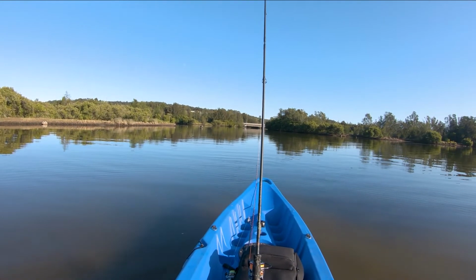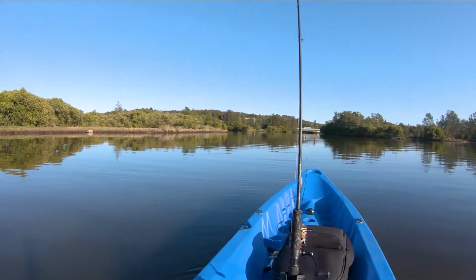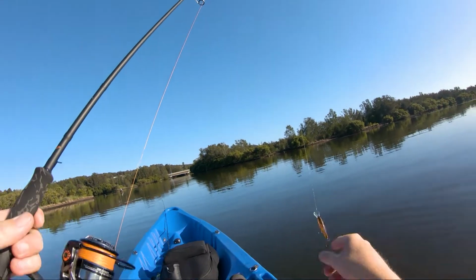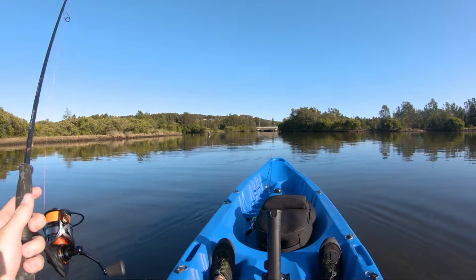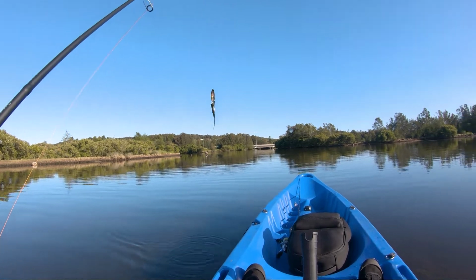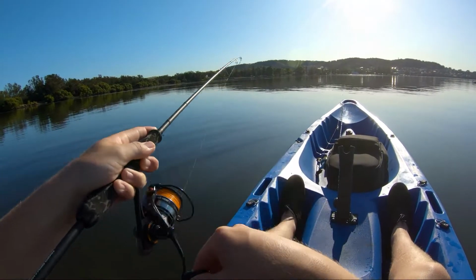I'm pretty happy with where I am. See, you got little bubbles here, and there's a lot of sand stir up too. So I'm just going to drift in here a bit more and throw a couple lines out. Hopefully I can catch some fish. A lot of weed on the first cast. So maybe I need to get away from the weed and find some sandy flat. Oh, come on. Come on, boy.